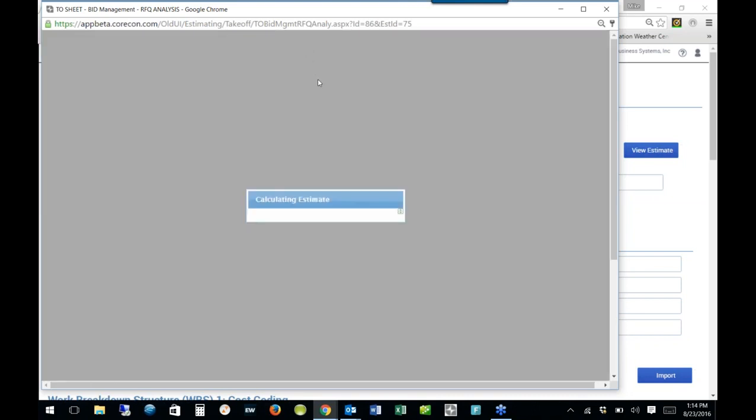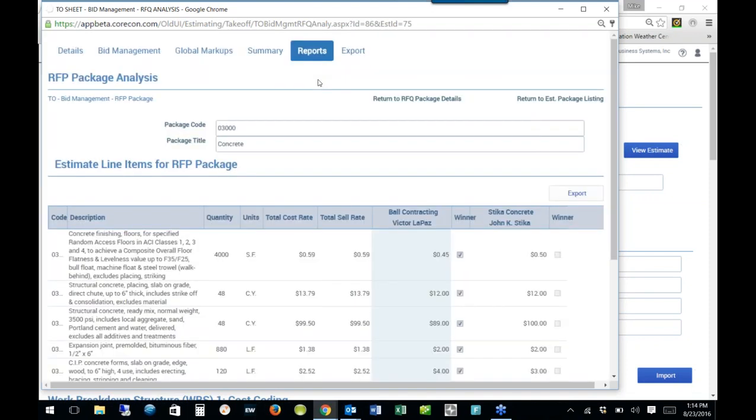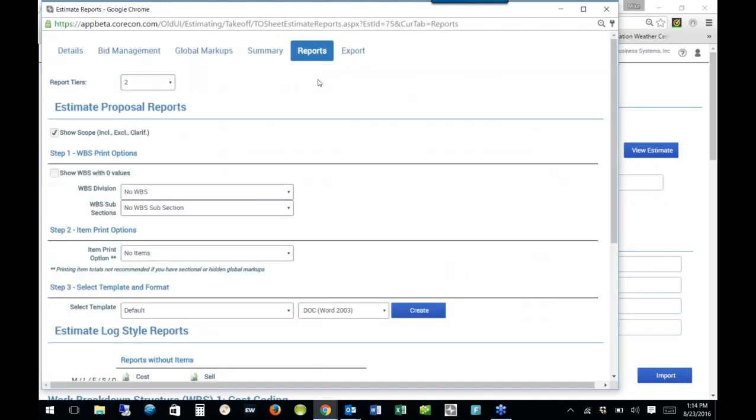One of the beauty parts of a tool like this and being in the cloud is it's multi-user, so you can have multiple estimators in different locations all working on the estimate, or you could be completely mobile in a hotel room working on it. So it's complete multi-user record locking in the cloud.